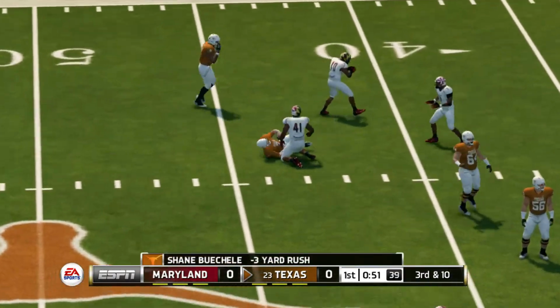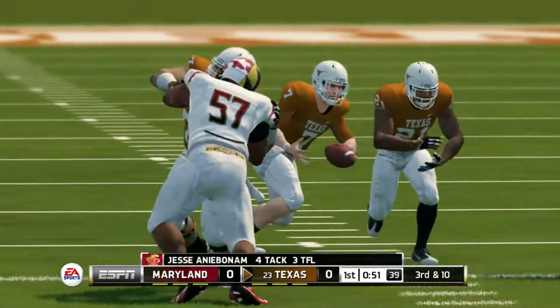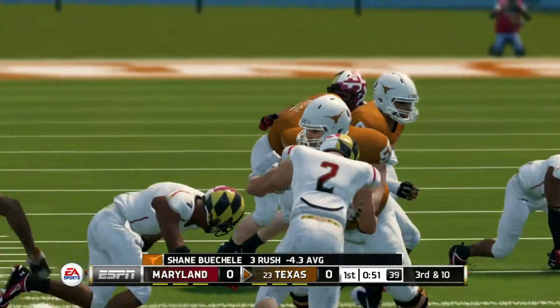And he's stopped behind the line on the tackle. That's a loss of 3 yards on the play. That brings up third and ten.